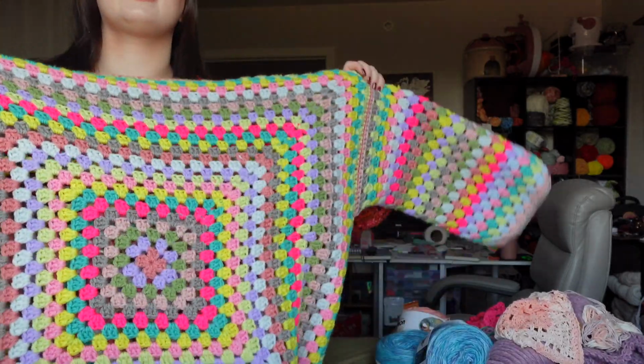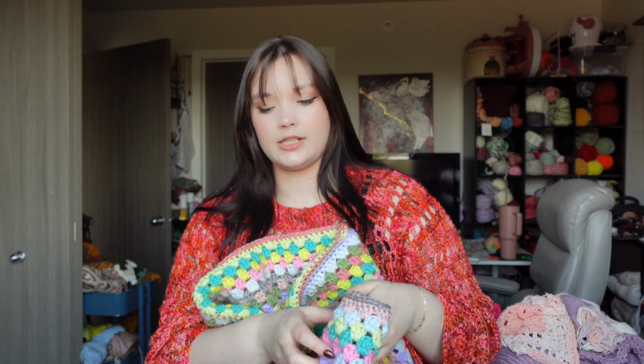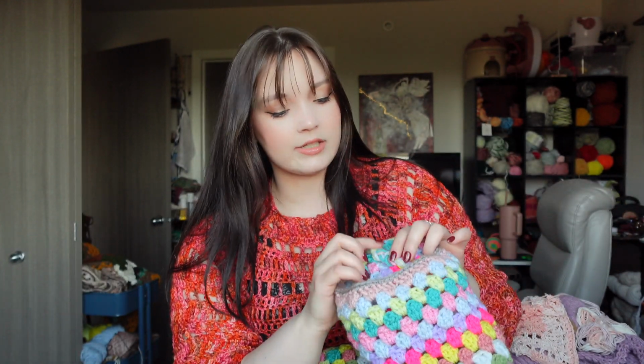So it just gives more oversized t-shirt vibes. All of the ends for the squares were not fun to weave in, but I saw on Instagram people talking about actually just braiding them. So that's what I did for the sleeves and it worked out super well. So I guess we'll see what it's like when I'm actually wearing it, because I've put it on when all the ends were hanging out.